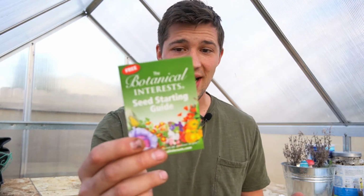Anyways, these seeds, we've got a whole bunch of herb seeds, and then they also sent a seed starting guide along with the seeds, which is great for anybody who's a beginner gardener. A great guide to help you guys out with all the terminology and stuff like that.